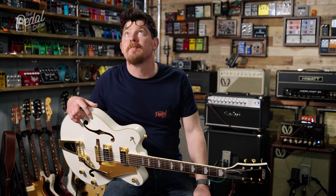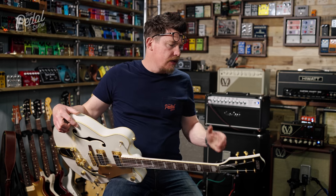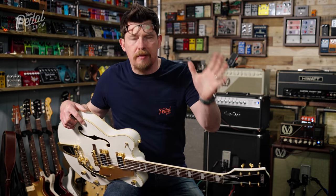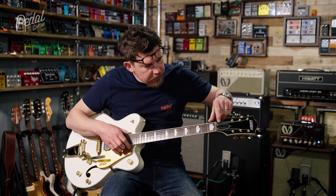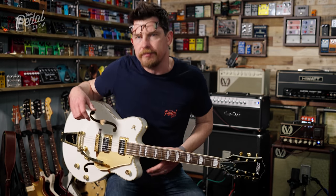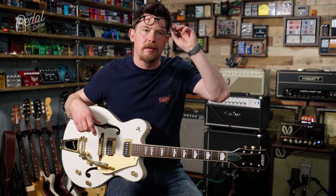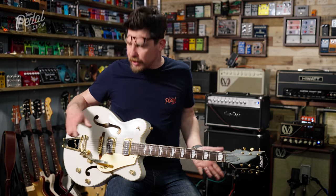Wow. What an unbelievable transformation. Okay, I promise you that was the first time I've plugged it into these amps. I set it up, I put some graphite in the nut slots just so the Bigsby would work a bit better, set the intonation, because it hadn't been done in a while, and that was literally the first time I turned the amps on. Oh my god, what a difference.